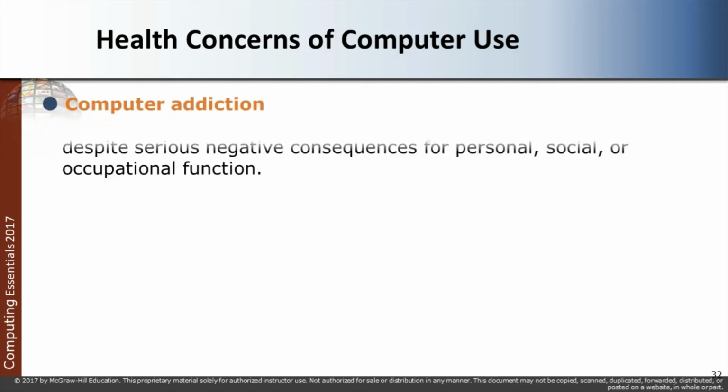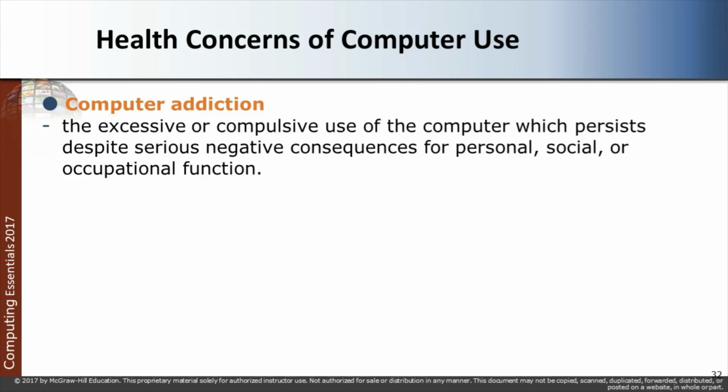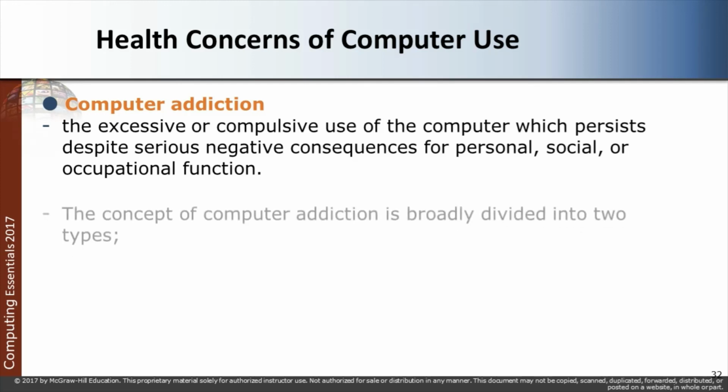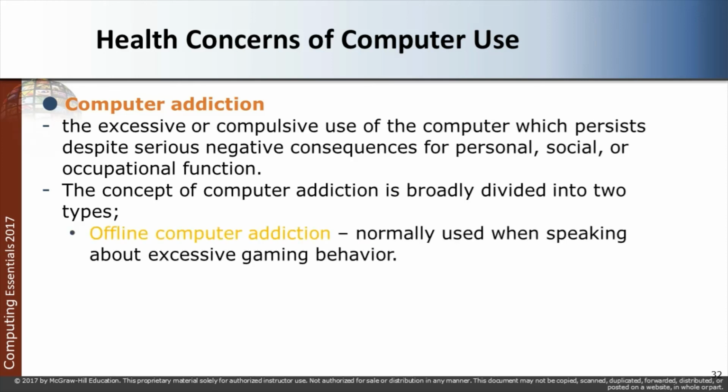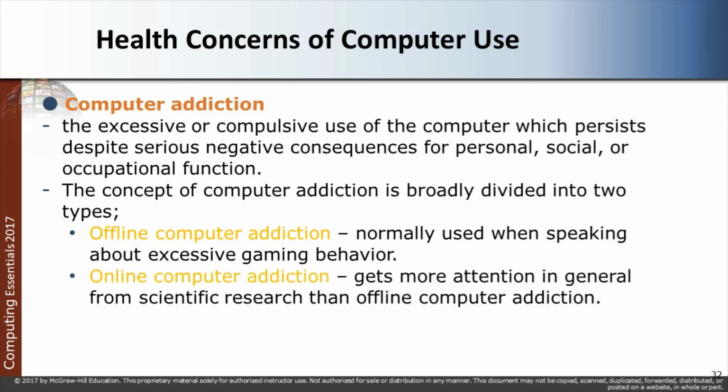Computer addiction can be described as the excessive or compulsive use of the computer which persists despite serious negative consequences for personal, social, or occupational function. The concept of computer addiction is broadly divided into two types. First, offline computer addiction is normally used when speaking about excessive gaming behavior, which can be practiced both offline and online. Second, online computer addiction gets more attention from scientific research than offline computer addiction, mainly because most cases of computer addiction are related to the excessive use of the internet.